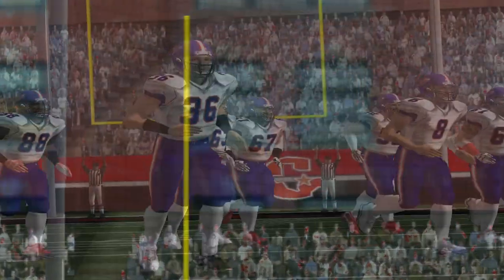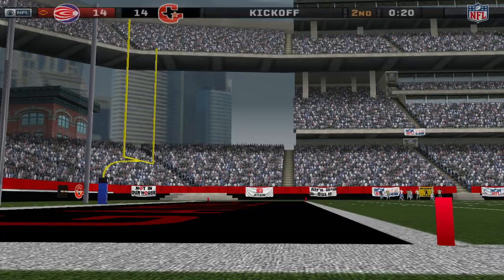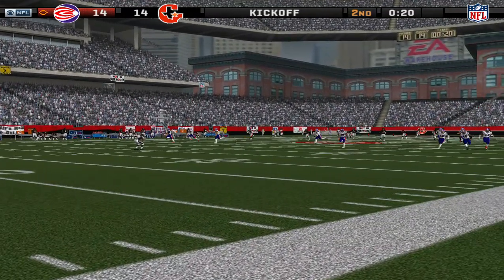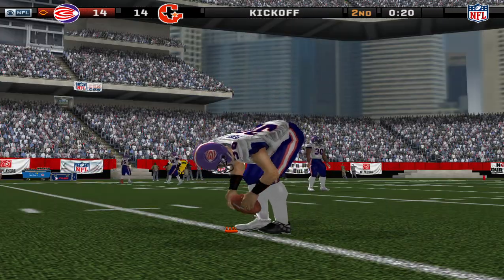Not only do you have to get under the kick and secure it, you've got to find that lane that you're looking for, and look for some help from your blockers. Instead of that block or two, you need to break free.